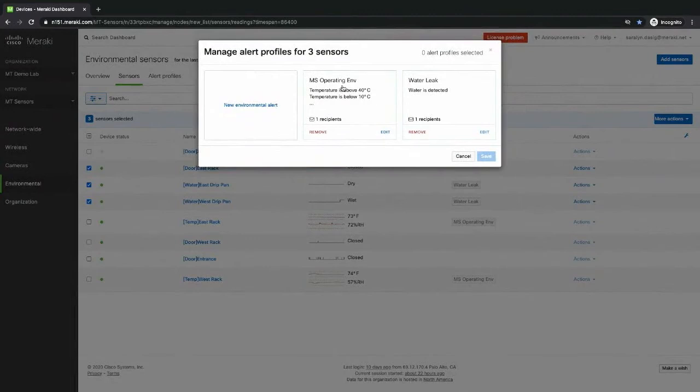Now let's see what this looks like in action. I'm going to show you a quick video of an MT alert event and give you an idea about what's possible using APIs and video to quickly validate or investigate sensor events.